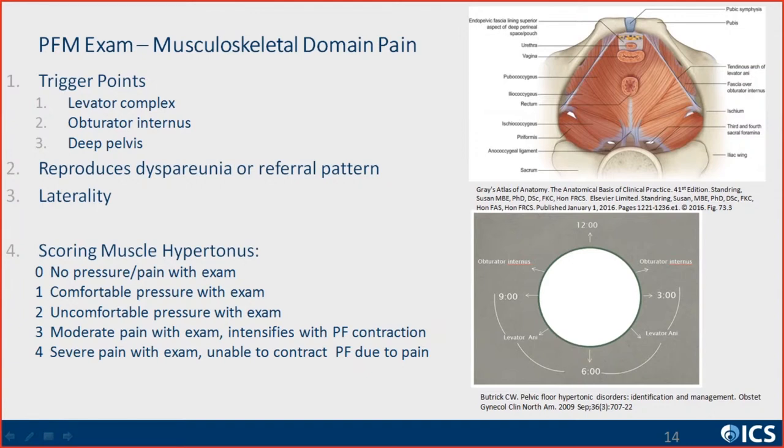The scoring for muscle hypertonus: 0 is no pressure or pain, and 4 is severe pain with the exam, with the patient unable to contract the pelvic floor muscle because of the pain. If we look at the clock, 12 to 3, patient's left obturator internus, 3 to 6, left levator, 6 to 9, right levator ani, and 9 to 12, right obturator internus.